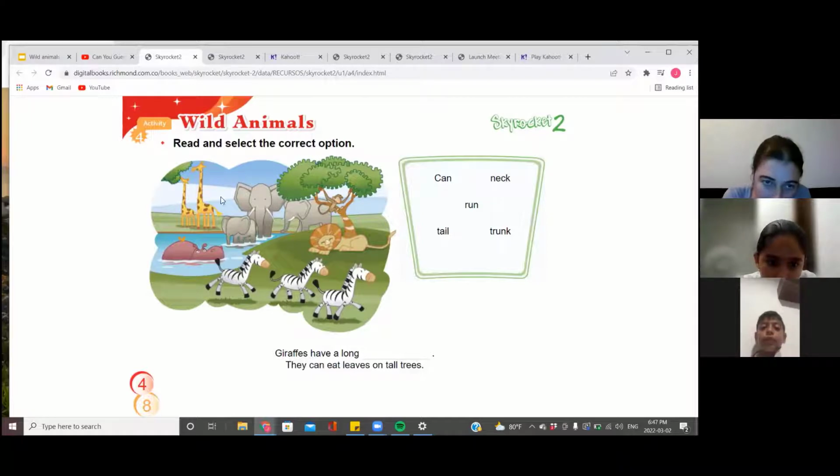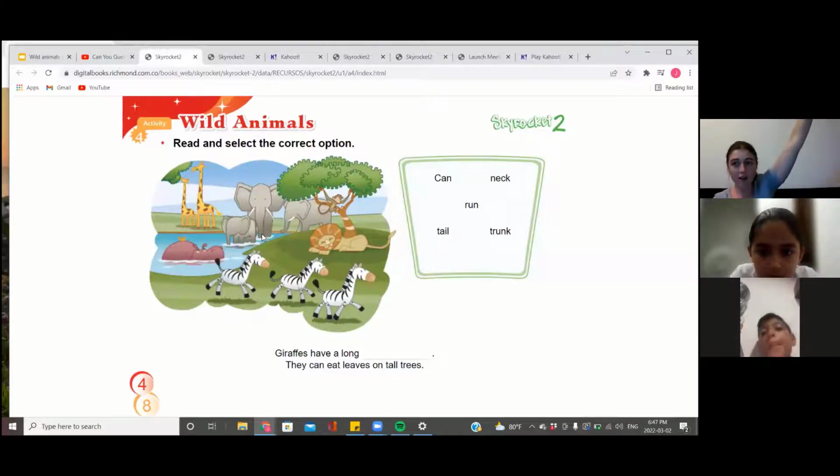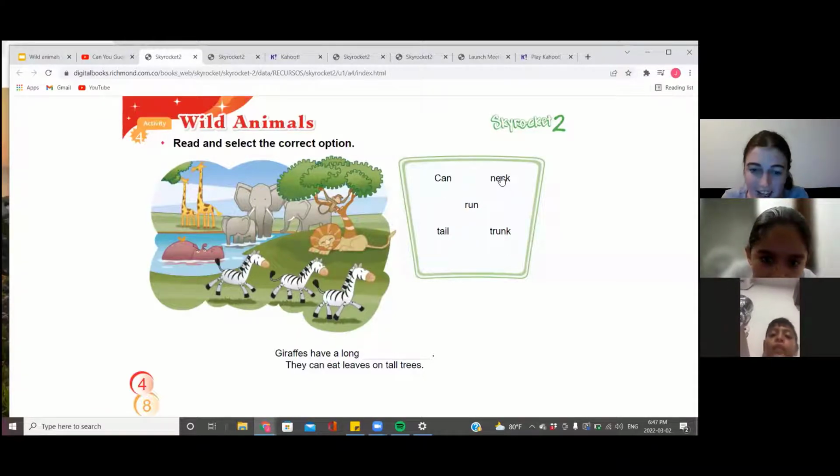So giraffes are the yellow ones over here, and your neck is this. And so giraffes have really tall necks, right? And they can eat leaves from really tall trees, like the tree in the picture. So giraffes have a long neck. They can eat leaves on tall trees.